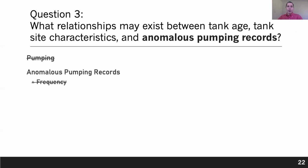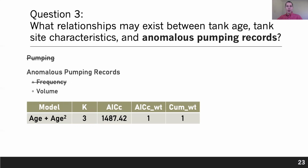Similarly, with that subset of tanks with pumping records, we were not able to predict those tanks that were frequently pumped, or in other words, pumped more than once in our 3-year data period. However, for the pumped systems that had volumes which exceeded the total capacity that the county had on record, we found that tank age and the square of the tank age predicted this response well.